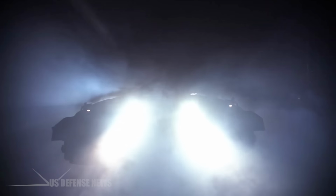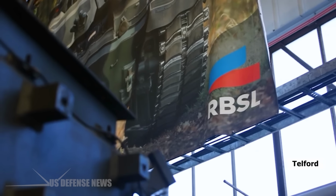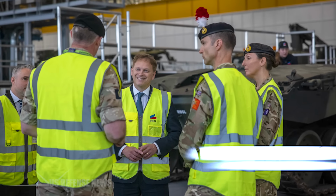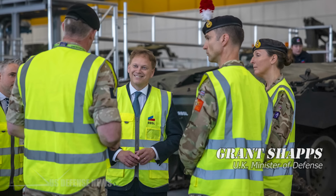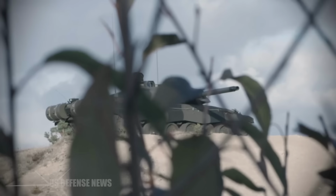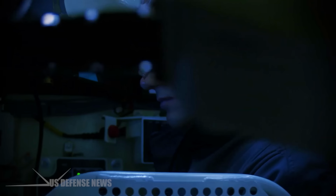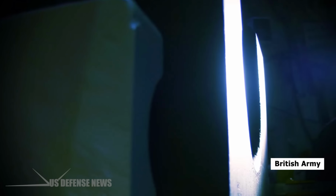The latest of 8 Challenger 3 prototypes rolled off the Rheinmetall BAE Systems Land, or RBSL, factory production line in Telford recently. Defense Secretary Grant Shapps visited the site, where he met the engineers and apprentices who have worked to achieve this crucial milestone in UK armored warfare. The first prototype is already showing its capabilities on trials. All prototypes will be tested under operational conditions to validate their performance and make refinements before another 140 are built and delivered to the British Army.